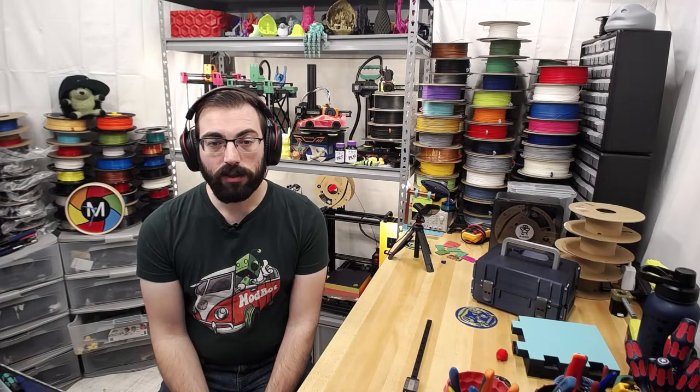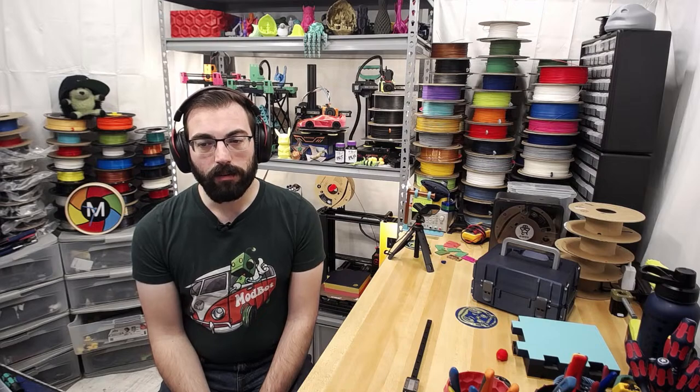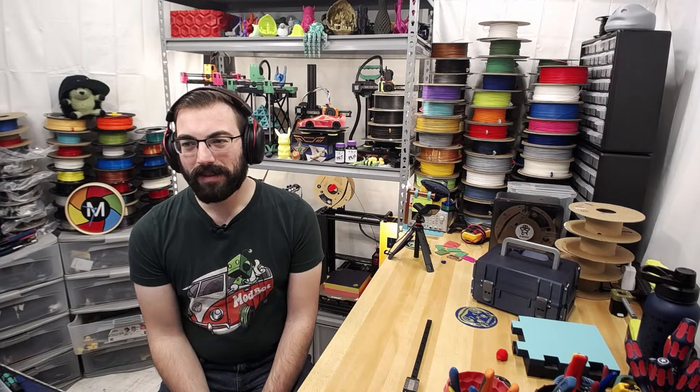That being said, you can get very, very good prints on something like an Ender 3, just a bare bones off-the-shelf Ender 3, if you get a good quality one with good parts. That's not always the case.